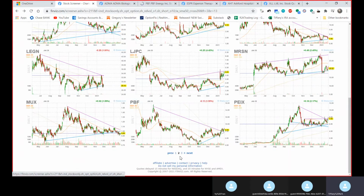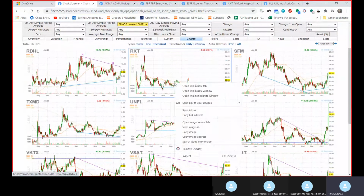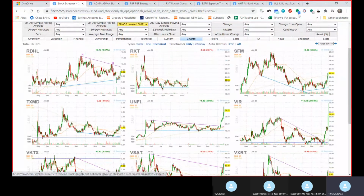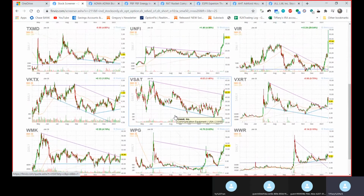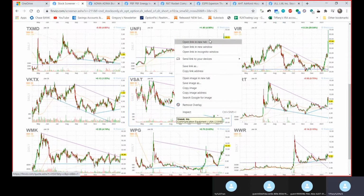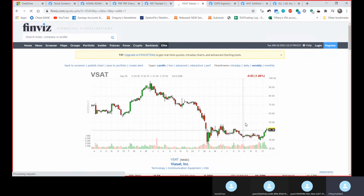So this would help. Okay, so the rocket right here, I sold my rocket shares too soon. But this one, VStat, is a space play. I told one of my students, you gotta find space stocks. We're not really at all-time highs, but on the weekly time frame right here, it's hitting the resistance.